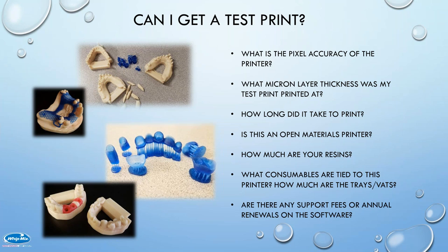Even as another example, what would take you 1 hour to print on the Asiga Max is going to take you a good 3.5 hours to print on an SLA printer, such as the Formlabs printer. So you have to look at your production and see, how many models a day am I going to print, or how many castables am I going to print? How many custom trays a day am I going to print? How many dentures or try-ins am I going to print?